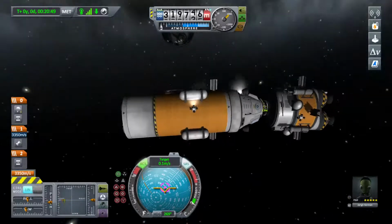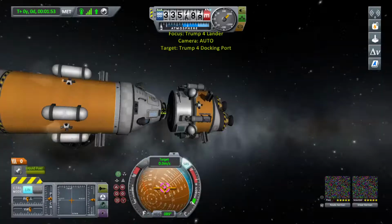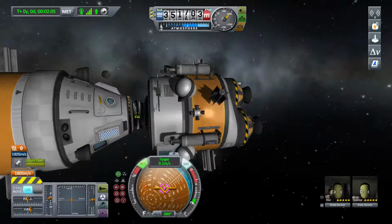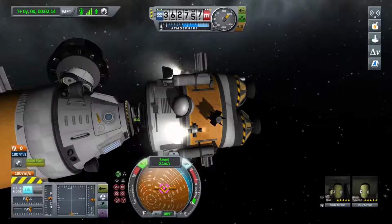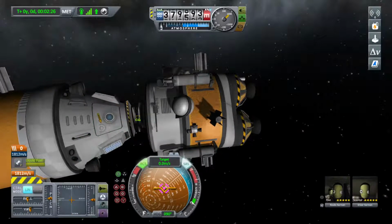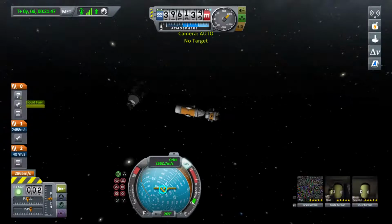Why aren't they docking? What the hell? What the hell, dude? They should be docked, but they're not. There it is. Okay, now they're docked.